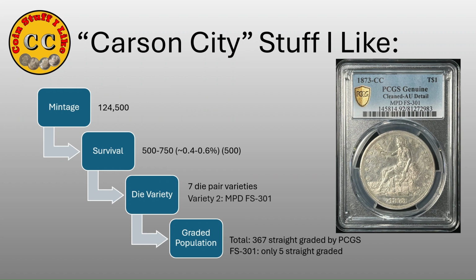The first one is 1873. Remember, they only started in July of 1873, so this was a lower mintage year. 124,500 of the trade dollars were minted, and of those, 500 to 750 survived. That's what Rusty Goe's book says. PCGS CoinFacts says 500. That is only 0.4 to 0.6%. So most of them went to Asia and never came back, and most of them are lost to meltage or what have you, and consequently, a very low survival rate.